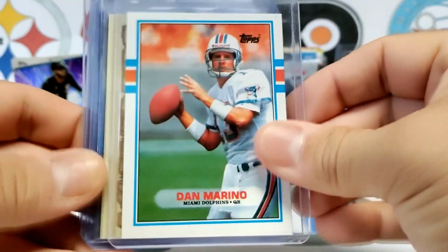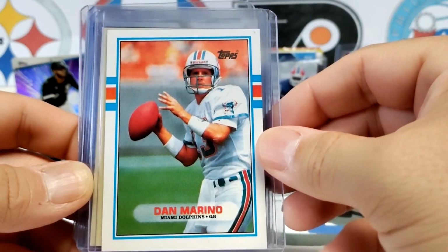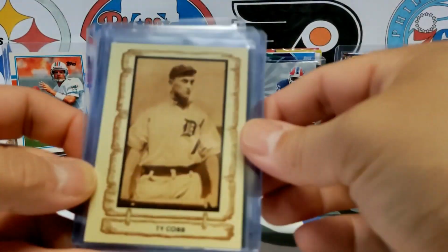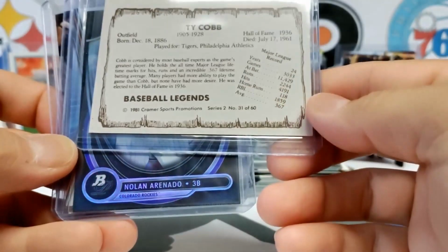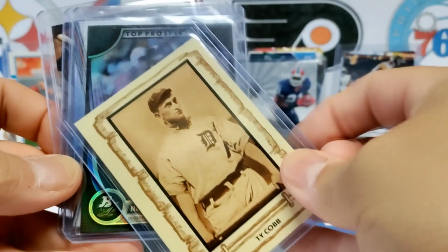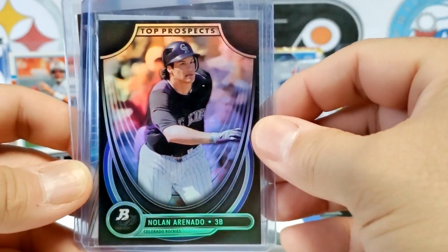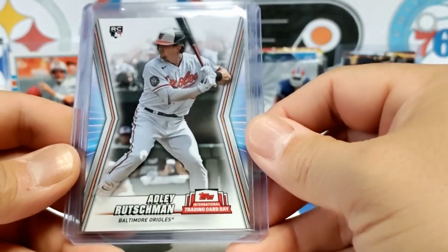Here's a Dan Marino on a 1989 card. Thought that was a nice card right there. One that I don't have. You approve? Yeah, okay. Got a Ty Cobb on this Kramer Sports Promotion card from 1981. I just thought it was a pretty neat looking card there. So add that to my collection. Got a top prospect of Nolan Arenado on a Bowman Platinum. Like that card. Adley Rutschman on the International Trading Card Day.